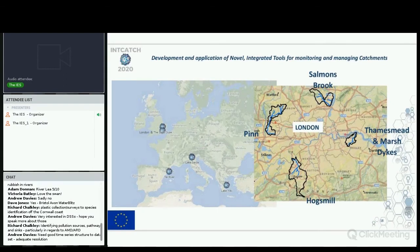So my role in the INTCATCH project is demonstrating the robotic boats on 4 different tributaries of the Thames in London. So you'll see those tributaries there. We're also demonstrating the boats on the Great River Ouse in Cambridgeshire.